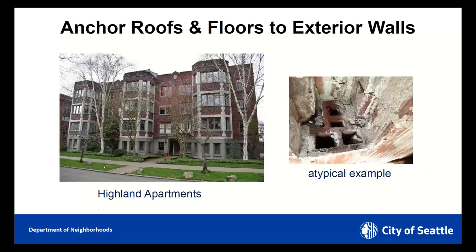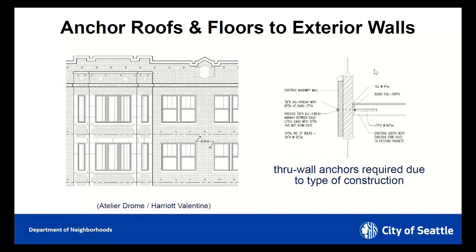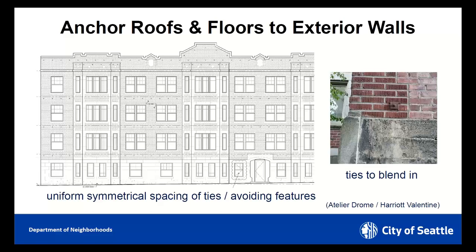So when the design team approached us to talk about this, we were looking at what are the alternatives that you may need to study. So we agreed with them that it was appropriate to do a through wall anchor for this building because there's no pullout strength trying to use the hollow clay tile for that resistance. So what became important was making sure that the anchors were laid out in a symmetrical and clear pattern, avoiding architectural features on the buildings, like some of the decorative shields up by the parapet.